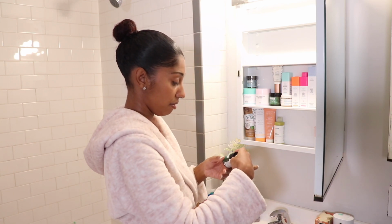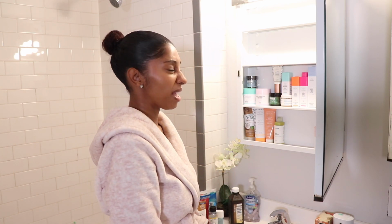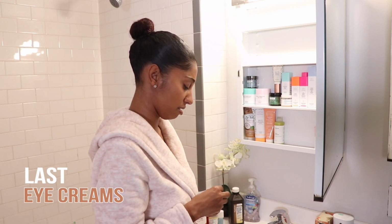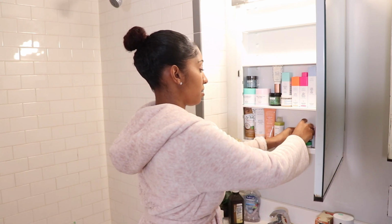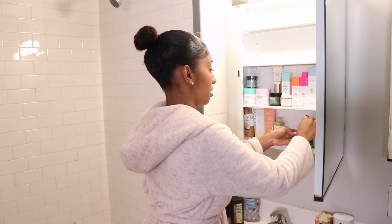I have eye creams, which I feel like I should put with my mask. I just feel like eye creams and masks make sense together, right? Like it's an investment for the future, not for right now. I don't know. Sounds right in my head. Okay. So I'll put my little eye creams and butter cleanser together. I don't know what this is.